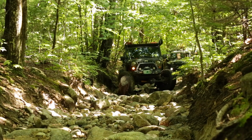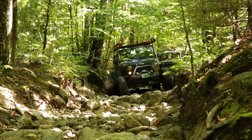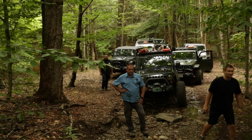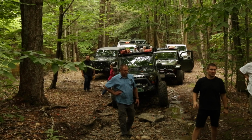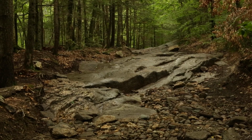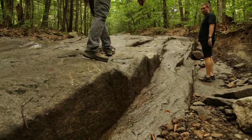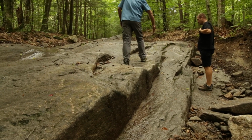Now back on the move, Ron had us en route to our first steep section of ledge. Slick conditions had a few drivers on edge, so we scoped it out before making the ascent. Your tire in here, drive up here like this, turn it right here. Yeah, right here.